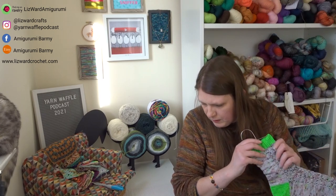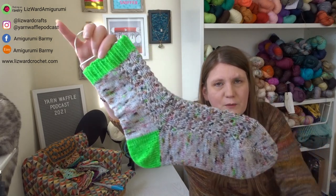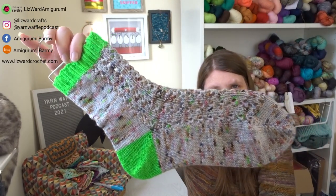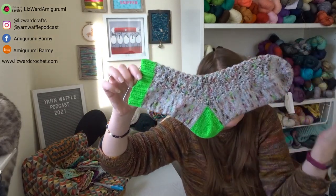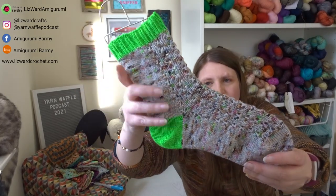I think I just stopped working on these because it stopped being Halloween. Also, really bright neon. Don't we just love it? Yeah, so this is another pattern that I was working on. I really like it. So it's laced down the front and stocking stitch down the back.